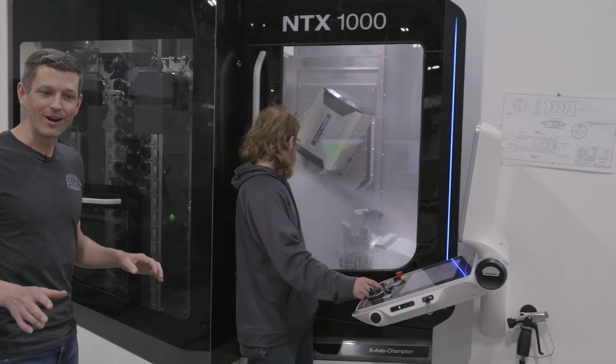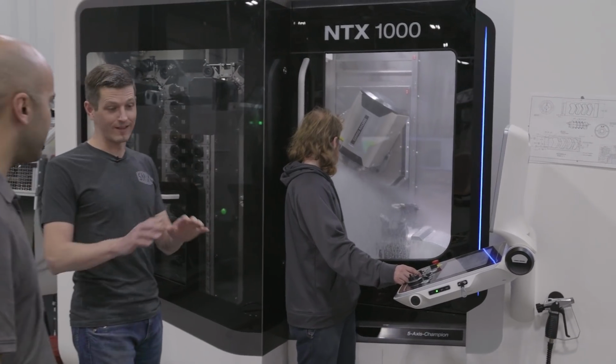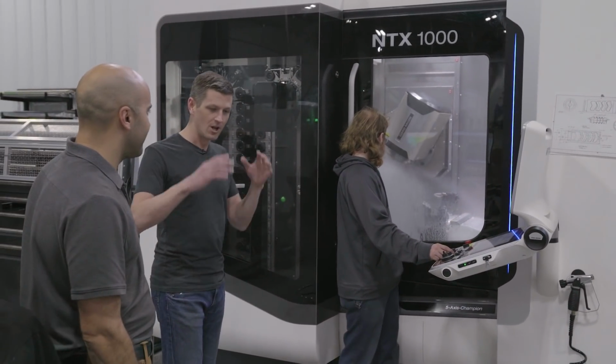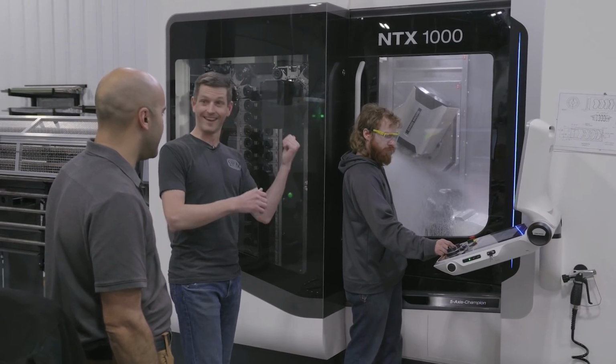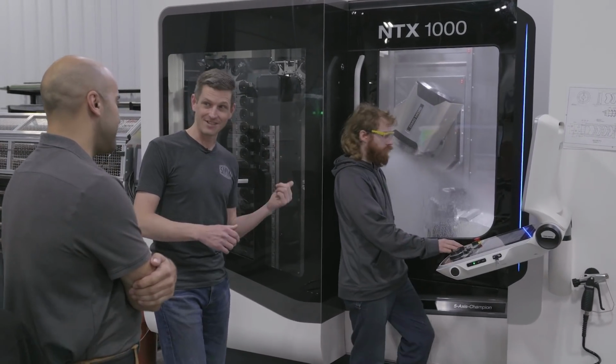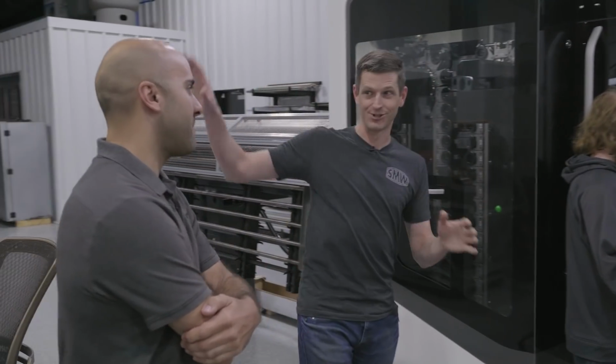When I was here a year ago, it was an awesome story. I loved how you did the fixturing and the process behind it and the tooling and tool numbers, but you went from a bunch of Haas machines to a DMG Mori multitasking machine, and then the rest of the shop. This is insane.